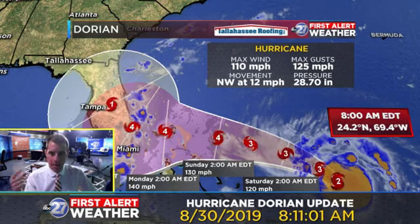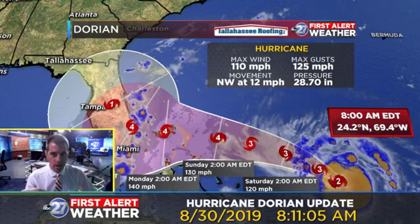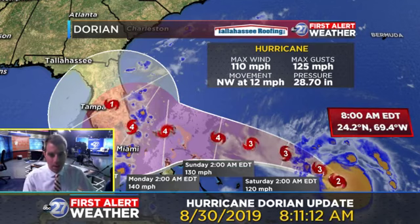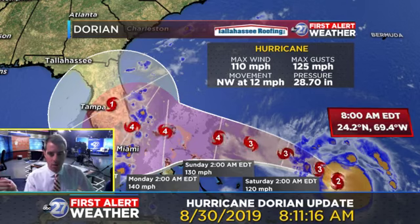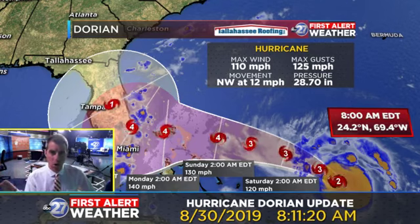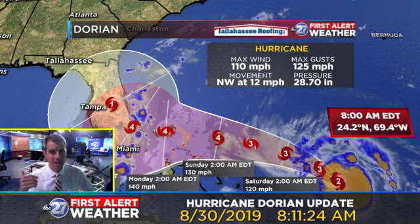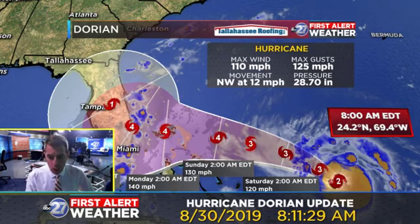And that's not good for a couple of reasons. First off, more time over water. The more time you get over water, especially those warm waters with low shear, that gives Dorian more time to strengthen out over the open waters. It's already forecast to become a Category 4. We don't need Dorian to strengthen anymore, but that is one hindrance that we could see with the slower track. The second one is that if Dorian stalls out, starts moving slower, we're going to be seeing some hefty rainfall totals.